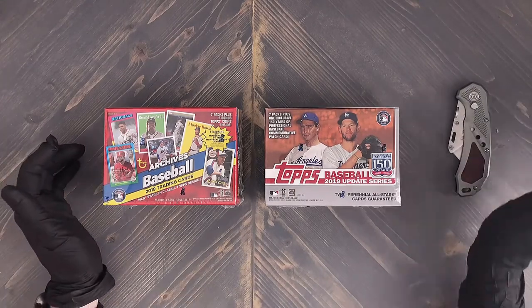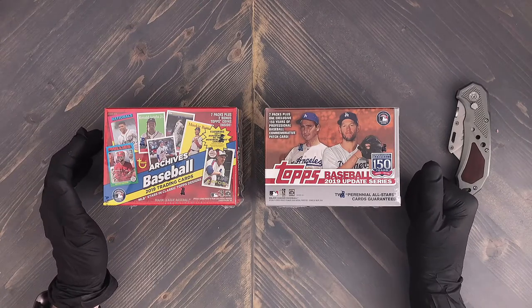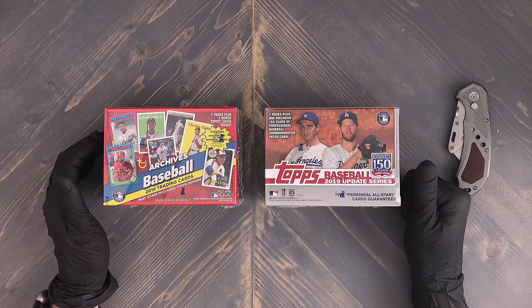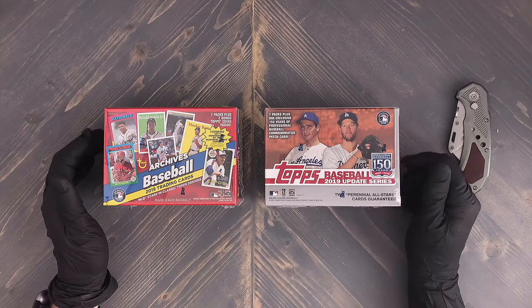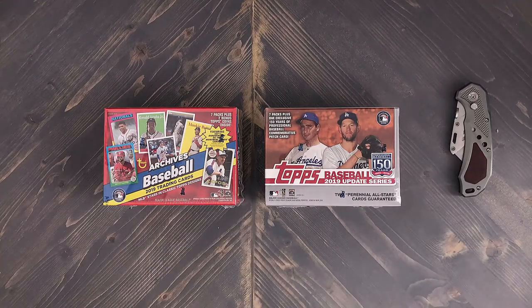I mean, we all know the major rookie cards in each of these sets, and the one that we're after right now is Tatis Jr., the Grand Slam King. Well, the whole Padres are Grand Slam Kings right now, and it is just so fun to see the parody in baseball of everything that's going on.